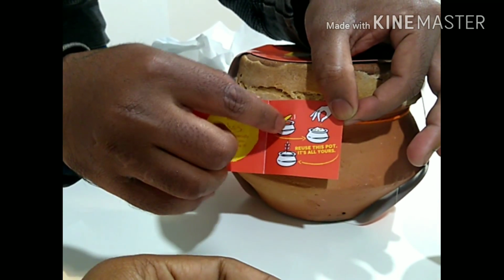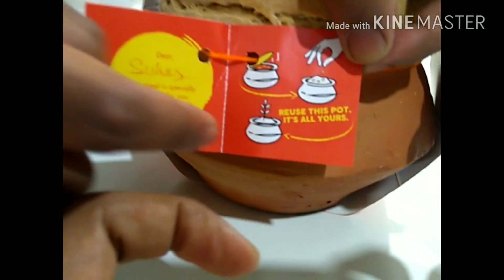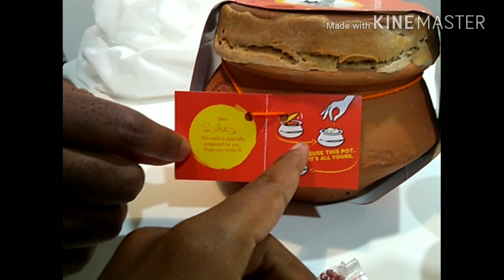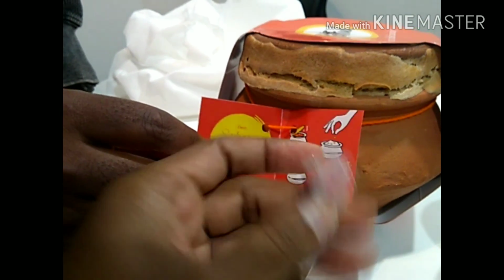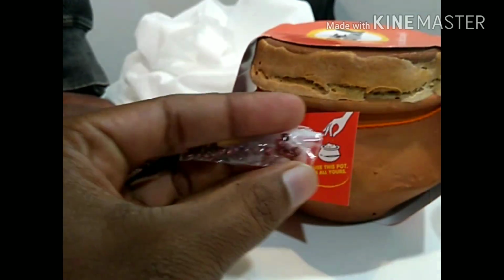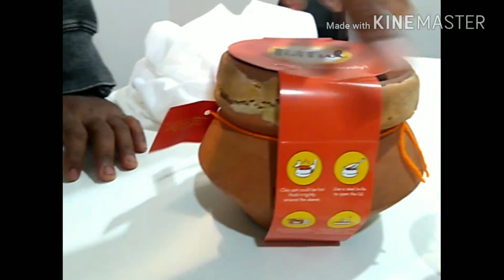We need to open this. Oh, soil in it, yes. Plant a seed. Wow, they are really awesome. Yes, I like this. So after eating this, we have no need of throwing this pot. We can just add some mud and grow these seeds. It's a very good idea which they have brought up. So this is how it actually looks.